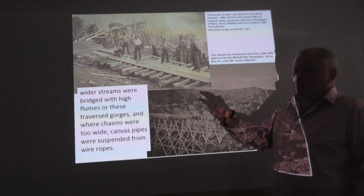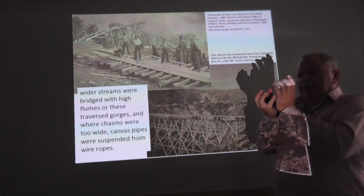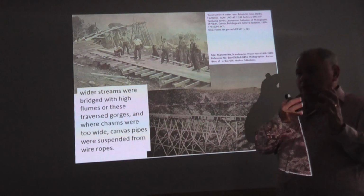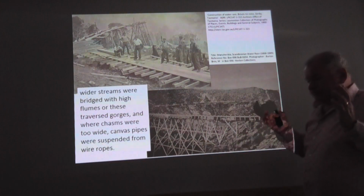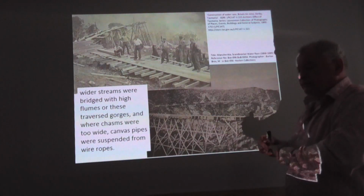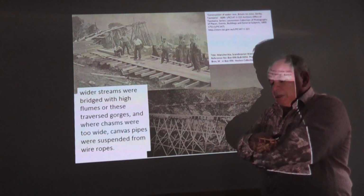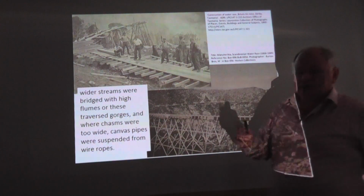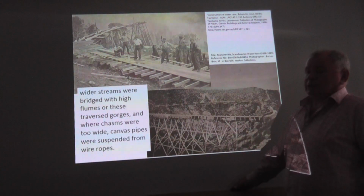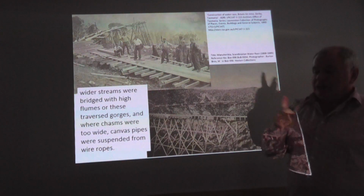Canvas, you think, oh, that would leak. Not as bad as you think, because canvas, the fibres swell up, and if you have enough water constantly flowing through it, if it was strong enough, you could actually get water through a canvas pipe without any problem. They just suspended it on a rope and got it from one side to the other. If you visited the gold mining centre in central Otago near Cromwell, that's how they got water from Roaring Meg across to G's Flat. If you look at G's Flat, it's basically dry, and yet they did lots and lots of sluicing there. Well, it doesn't take a genius to work out they got their water from somewhere else. They bore it across using this technique.